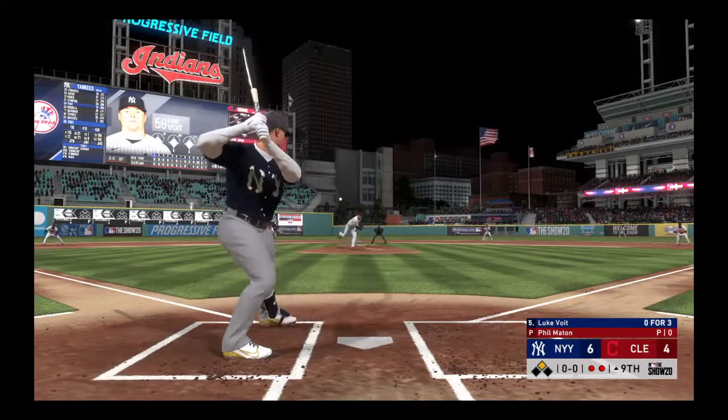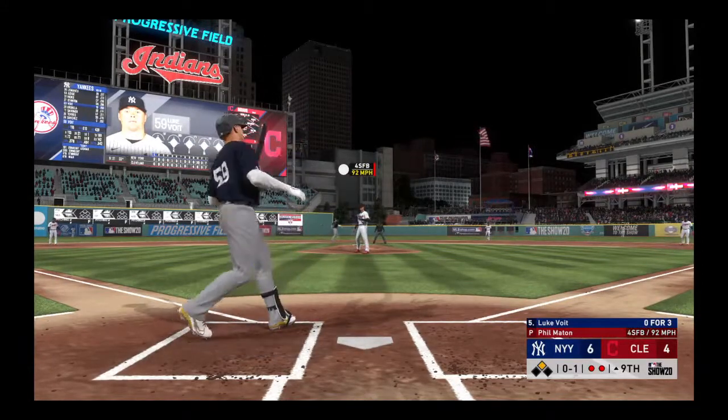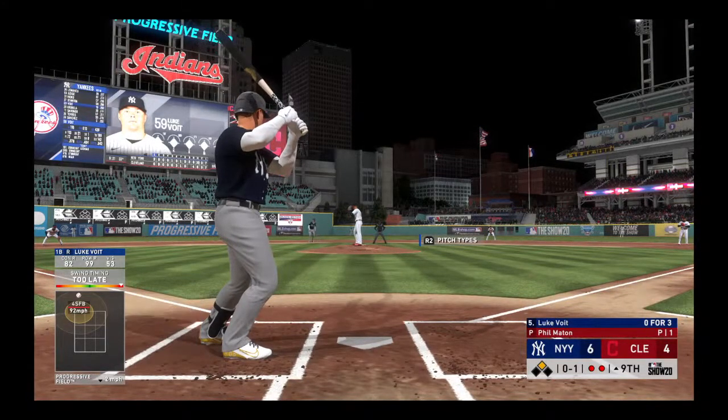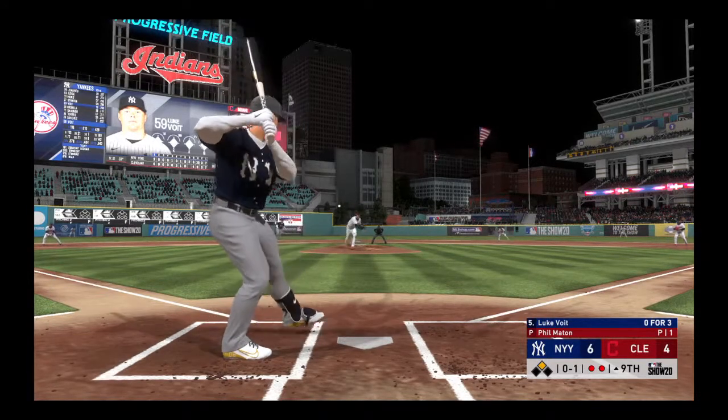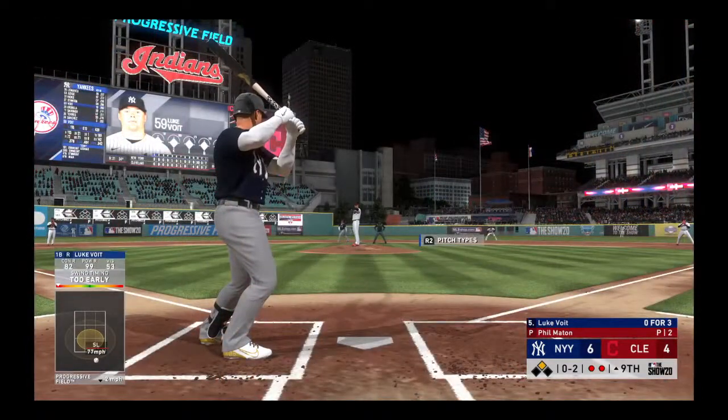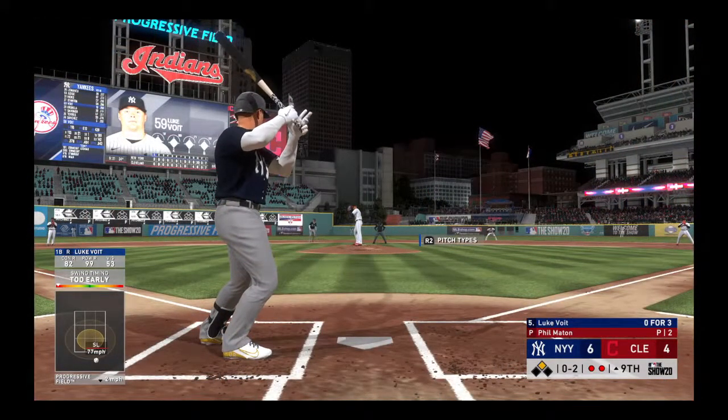To the plate now, Luke Voigt. This will chase one up around the letters here for strike one. He could really use a knock here. 0 for 3 in the game so far. He's ready. Here's the 0-1. Oh, has him looking silly here. It's 0-2. 2 out here and a runner at second.